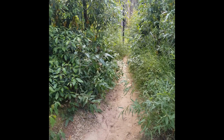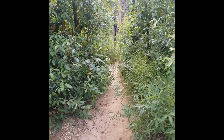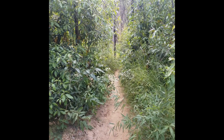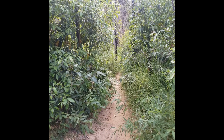So just heading into the undisclosed location for a quick two-night getaway. Hoping to have some sort of interactions with the Yowie maybe, or even a black panther. And the aim of this trip is to also set up a mini trail cam, the little ape man H40.